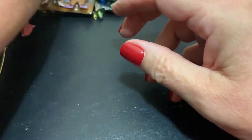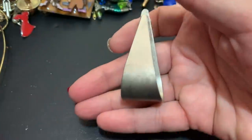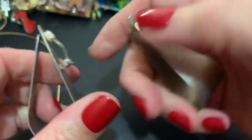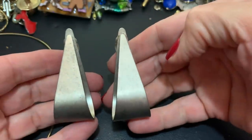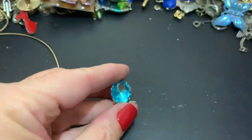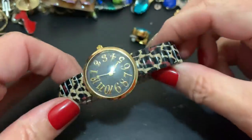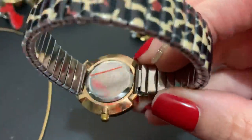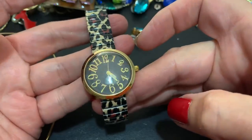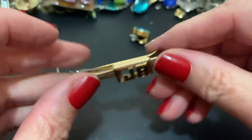These are pretty gold textured with black. Classic. Whoa. Big. Here's the other one. Wow. These are huge. Look at that. Nice. Oh, wait. Spoke too soon. There's the other one. Such a pretty blue. Geneva. If you like that animal pattern look. J.A. Swank.